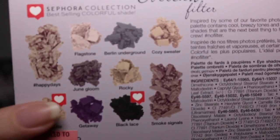I don't think it's focusing well. I think there's a little glare. There he goes. Absolutely beautiful. And then there are the eyeshadow shades. I think the hearts are supposed to be like their most loved shades. I think so. Yes, best-selling color shades. Black Lace. Of course, a black is a best-selling shade. Like, everyone needs a black in their collection because it gives the best smoky eyes. But yes, I love that one.